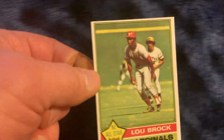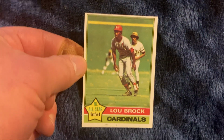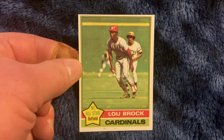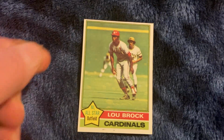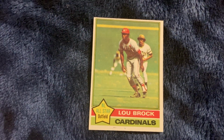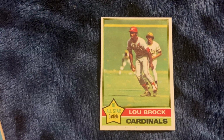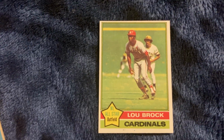The reason this one makes my list, and we're going to see a few more Brocks before we're done, is because he was one of my favorite players. But I love all the green in this card, and it's his only card that shows him on the bases. He's on second base, looking like he might be ready to steal third. Got Frank Taveras playing short there in the background for the Pirates.